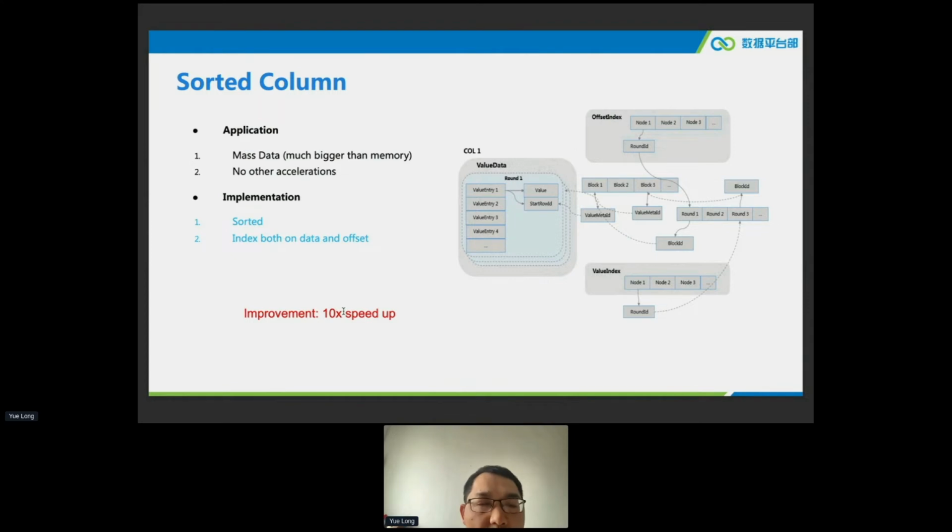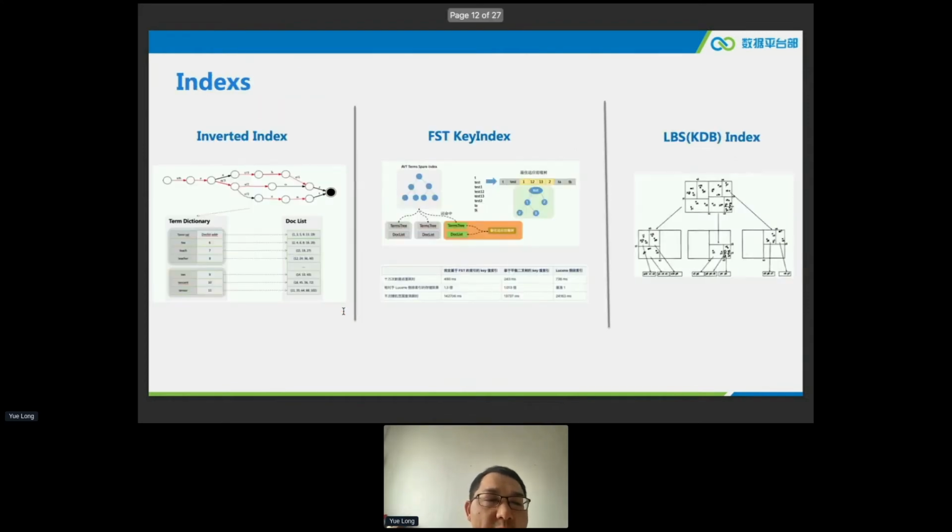Okay. Besides all that, we also support indexes like the inverted index and the FST index, which is an extension of the trie tree. It will build a DAG for string types, and all strings share the common prefix. It's very efficient. Besides, we also support the KD-tree index, which is very useful for spatial queries.